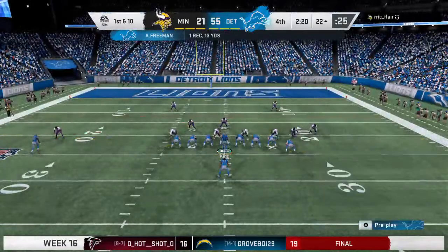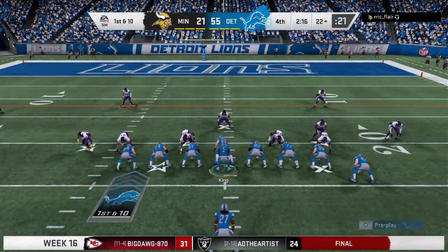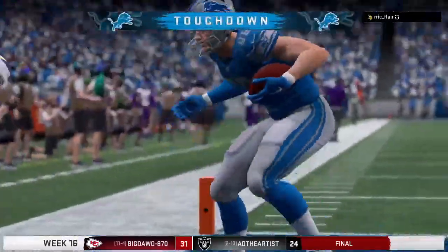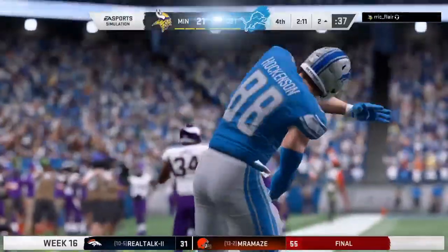And there's a completion to the tight end. And look at the size of these players nowadays. At that spot, 6'4", 6'5", and up. A lot of guys used to be basketball players. Somehow came. And he will get into the end zone. It's another touchdown. This thing is ugly.